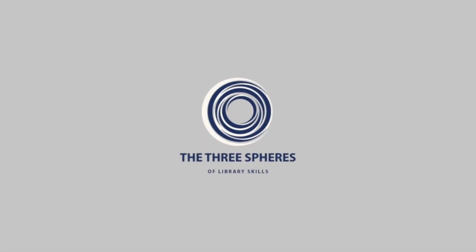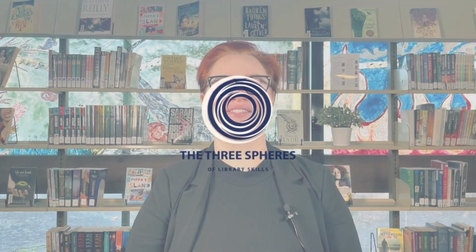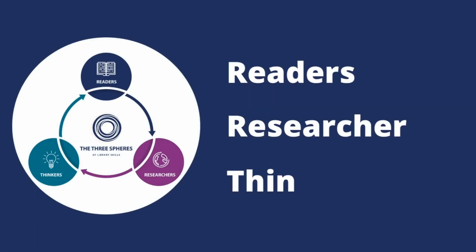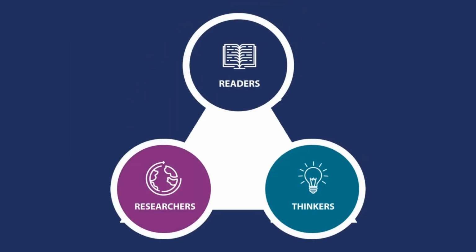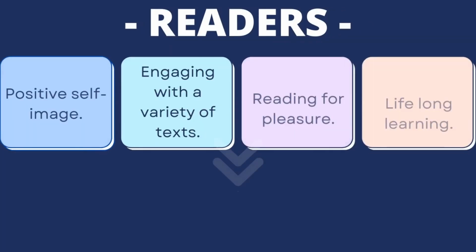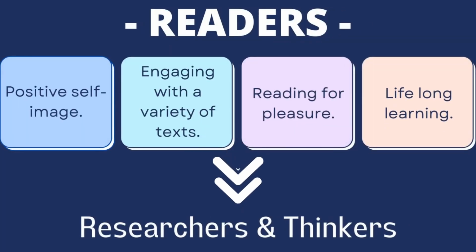The 3 spheres is a targeted program which scaffolds students to achieve success in the 3 core spheres of library skills. The 3 spheres of library skills are readers, researchers and thinkers. Today we're going to be focusing on the readers sphere. While all the spheres are interconnected, the reader's sphere is the most important, as the skills and attitudes in this sphere underpin all of the others.